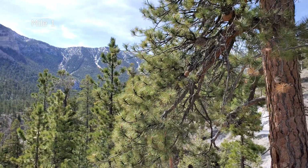I decided to cut off the trail for a little bit, but look at this view behind me. I'll turn you around so you can see.